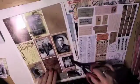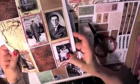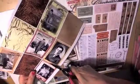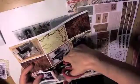This is my brother and I. That's my brother and I when we were little. So that one's definitely a good keeper for sure. So put that one to the side.